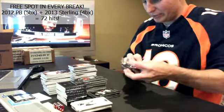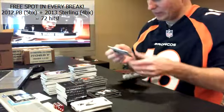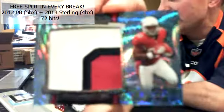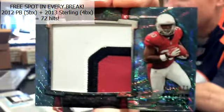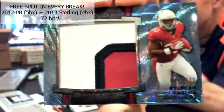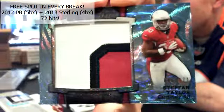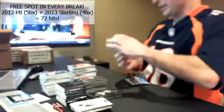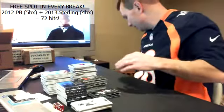All right, last box topper. Good luck. 3 color out of 171. Blue wave. For the Cardinals. Stepfan Taylor. All right, I'll check that in just a sec. Let me finish up here. And that is the break.